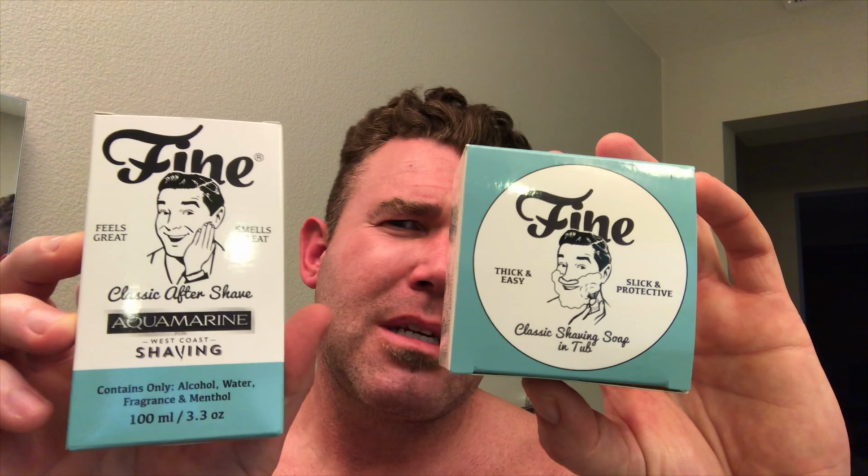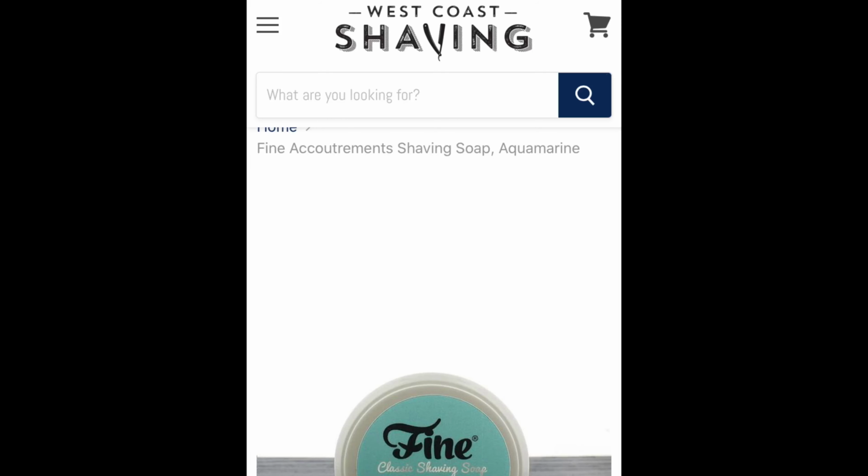So that is from Fine Accoutrements. They dropped this about 2 weeks ago. This is Aquamarine, and it is a collaboration with West Coast Shaving, which is a really great shave company out here on the West Coast where I live. I live in Southern Orange County in California, and they've got everything at West Coast Shaving. It was one of the first places after I bought my original shave soap where I bought some other shave products. Awesome customer service, and they've got a huge selection. And Fine Accoutrements has a huge, huge following. They make some really great smelling products, high performance products, and I was really excited for this one.